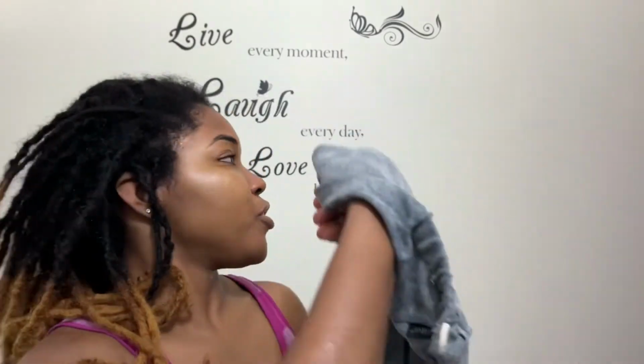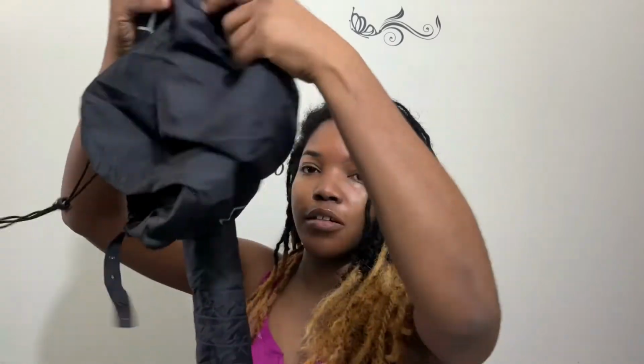Just gonna moisturize real quick. Usually when I wash my locks, if I do a retwist or if I just decide to make little plaits, I would get my blow dryer, and I also have a portable headset. So this is it, and I would add it to the mouth of the blow dryer, and then I would sit for like half hour to an hour, taking a break every 15 minutes or so. You have to keep it on low, and then I will dry my hair like that.